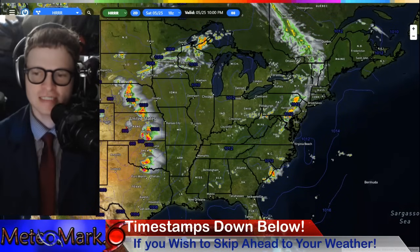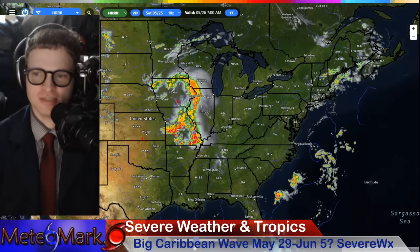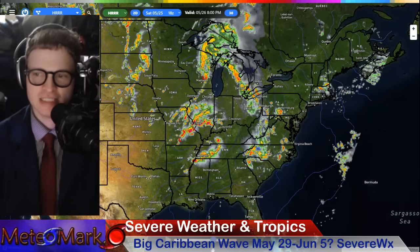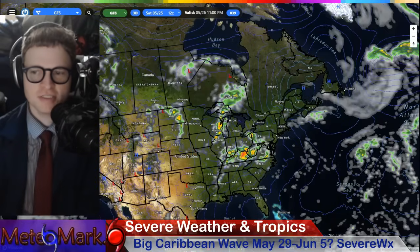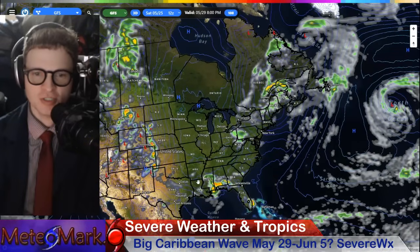And severe weather over the next couple days into this week could become a major problem as we watch for the threat of damaging wind, large hail, and potential tornadoes. I have all the details for you on which areas are likely to see the worst weather. And a trough really starts to set up shop as we head through the last part of May into the beginning of June, as stormy times could be ahead.